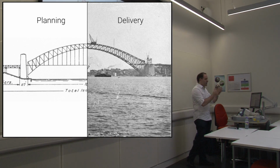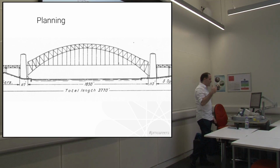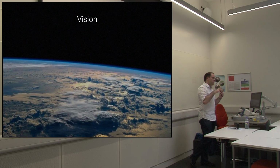So let's break that down into those two halves. There's the planning stage, deciding what should be built, and then there's the delivery stage, actually getting it built and making it successful. So the planning stage is really about, as I say, deciding what should be built.